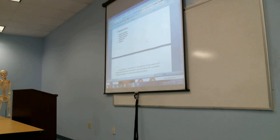So what if she has type 2 before she becomes pregnant? Then she has type 2. Type 2 is already a risk that the baby will be big. So do they automatically know it's going to be a C-section? We automatically prepare for it. We automatically assume, but we also want to make sure the mom's getting the right treatment. So that's considered a risk.